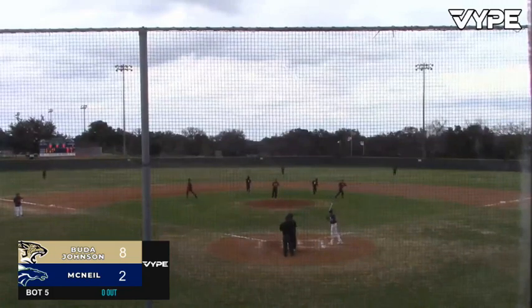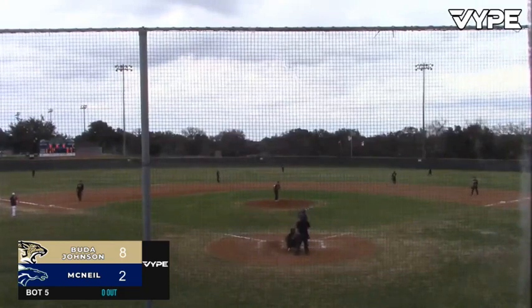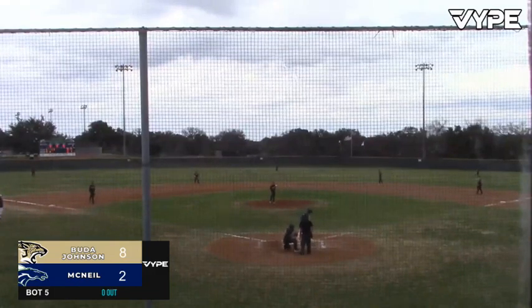All right, we got a new pitcher for Johnson Jaguars here. Number 3, Chris Rodriguez, comes in relief for Gloria. And our leadoff hitter is going to be the current pitcher for the Mavericks, James Morio. And he swings at the first pitch and fouls it back to the screen.